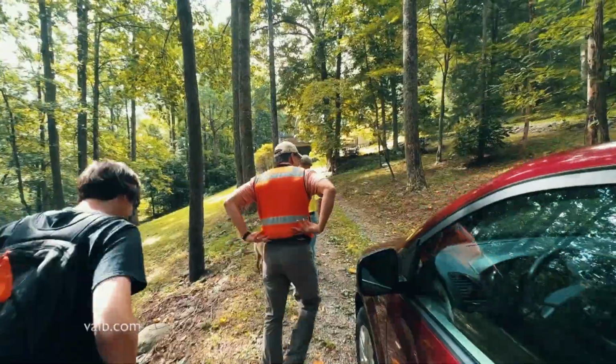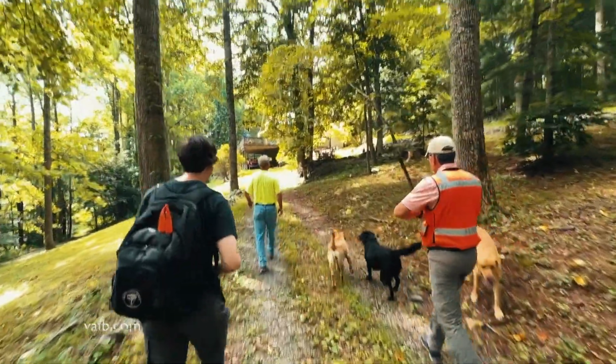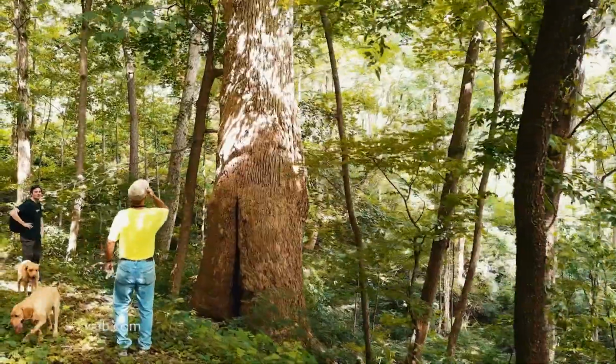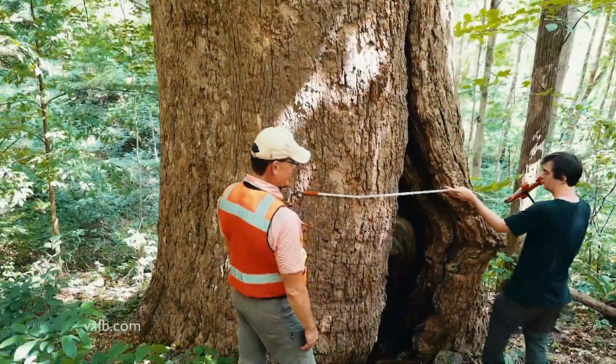Right. You got to make a little bit of a hike for this one. Wiseman led a team from Virginia Tech to check up on the tree, which is on private property. Seeing it in person was well worth the sweat required to get there. Wiseman's team showed us how they measured the trunk's girth.